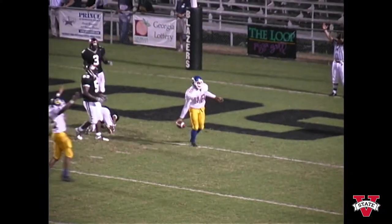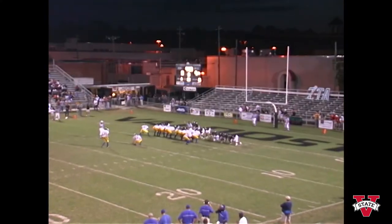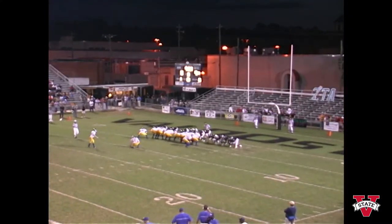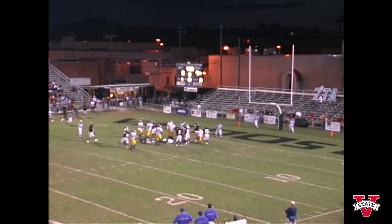Want to throw out in the flat. Touchdown. We've had a wake-up call now. We need to play some ball. They're in to try the extra point to make it 10-0. Snaps there, Hope there. And good.